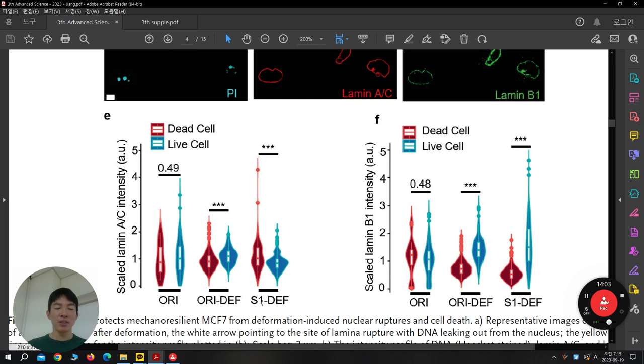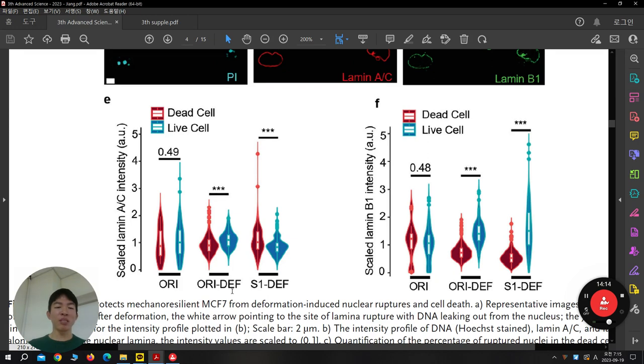And this deformed cell, when it is deformed again, this S1 deform is, we can say, S2, right? The original deform is from original to S1. This is S1, S1 is like this, S2 is like that. Sometimes lamin AC is enhanced, sometimes lamin AC decreases over the deformation.